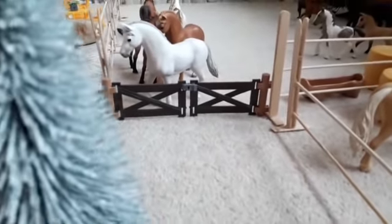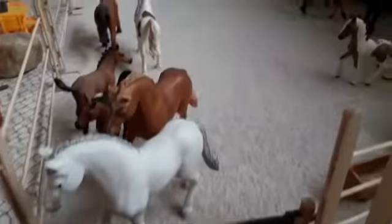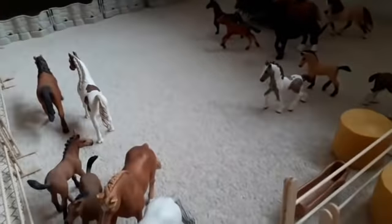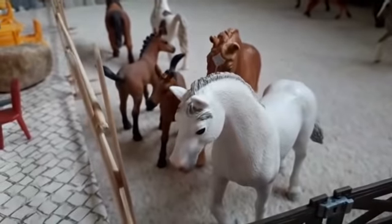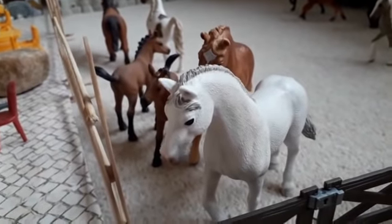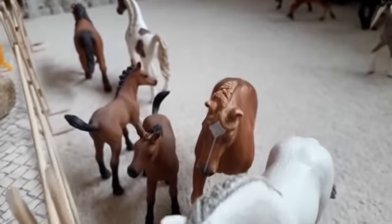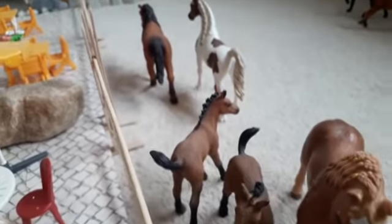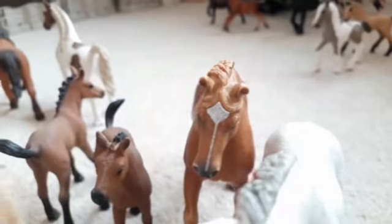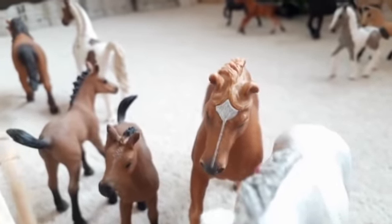Okay, onwards to the paddocks. So look at this little gate. That's just so cute. Okay, so in here we have the mare and foal paddock. So right here by the gate is Crystal, and she is my quarter horse mare. Behind her is Katie, and she is my other quarter horse mare. And next to them is Pumpkin and Pie, the 2 quarter horse foals.